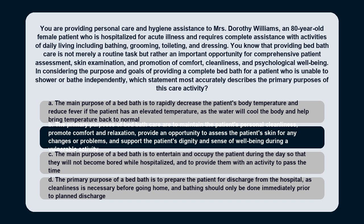Option B. The primary purposes of bed bath care are to maintain the patient's personal cleanliness, promote comfort and relaxation, provide an opportunity to assess the patient's skin for any changes or problems, and support the patient's dignity and sense of well-being during a vulnerable activity.